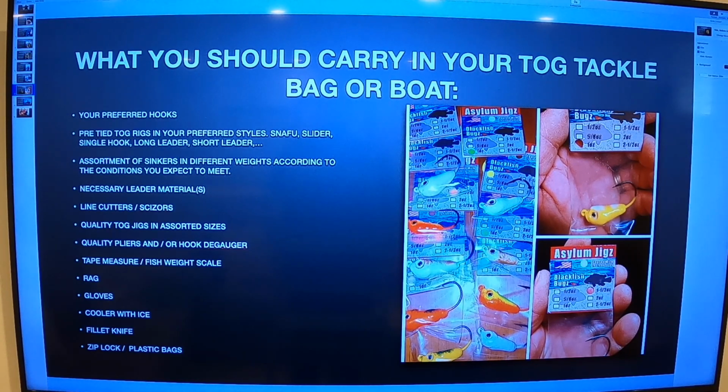What you should carry in your TOG tackle bag or boat. Your preferred hooks, pre-tied TOG rigs in your preferred styles, snafu, slider, single hook, long leader, short leader. Assortment of sinkers in different weights according to the conditions you expect to meet. Necessary leader materials, line cutters or scissors or both. Quality TOG jigs in assorted sizes. My exclusive brand that I employ is Asylum Jigs Blackfish Bugs, as you see there to the right. Quality pliers and or hook degouger, tape measure or fish weight scale or both. A rag, gloves if your hands get cold, a cooler with ice, a fillet knife to fillet your catch, and Ziploc or plastic bags to store your fillet.